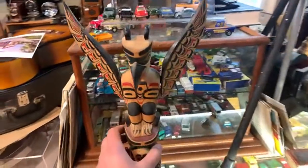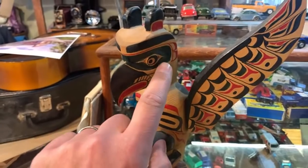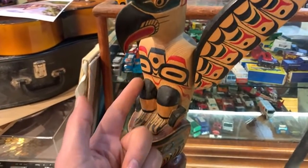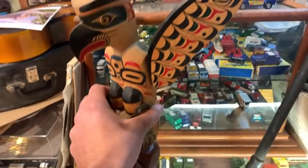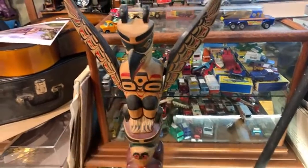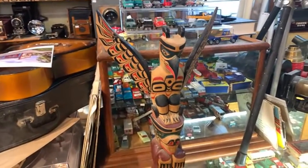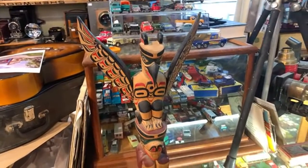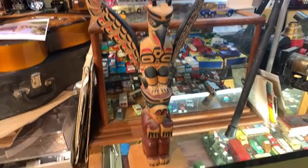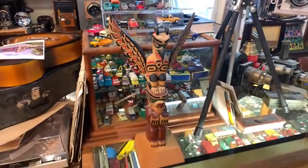But this one I'm actually familiar with. You can see it's much more detailed than your average tourist totem pole. The person who did this definitely had a tradition of carving. And when I look at the back, it's signed Ellen Neal, 1955. A friend of mine asked me to help him sell a couple of totem poles that were made for, they weren't spiritual totem poles, they were ones made for a shopping mall back in the 50s. And we found an owner for them. But what a cool piece that is. So I actually have somebody coming to look at that today. Just a lovely little piece.